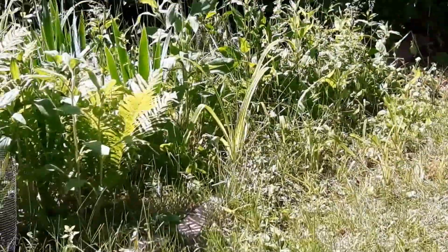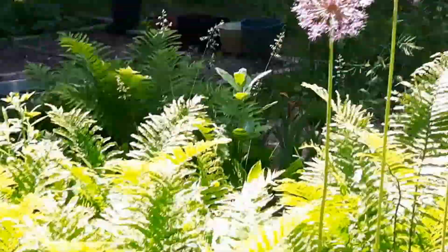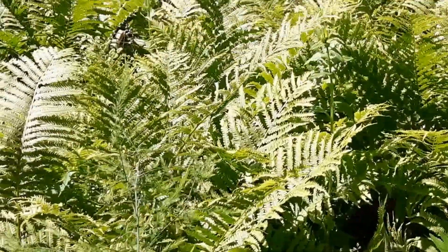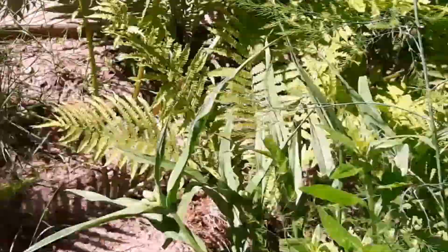The fern patch here, more Jewel of India, more ferns, and of course more asparagus, which is a little hard to see because they really blend in well with the ferns.